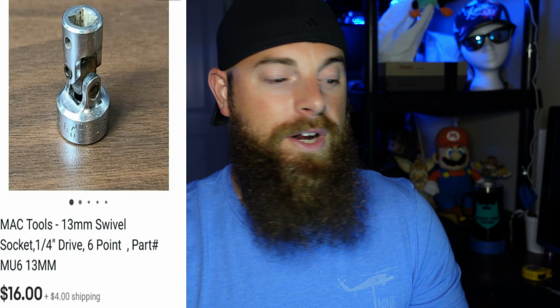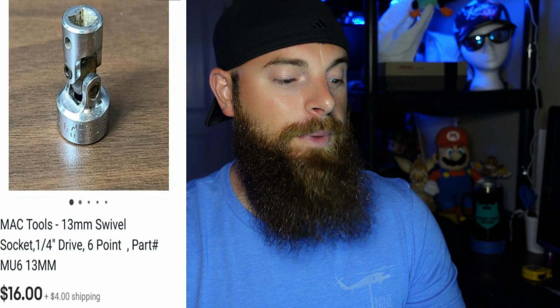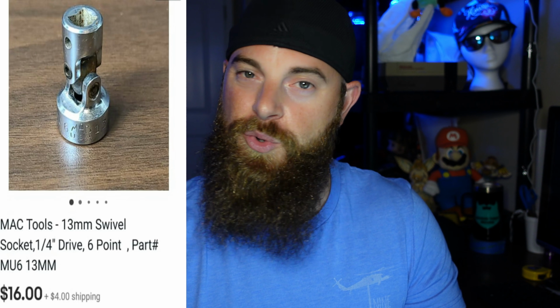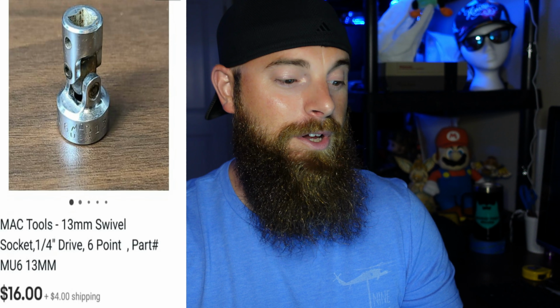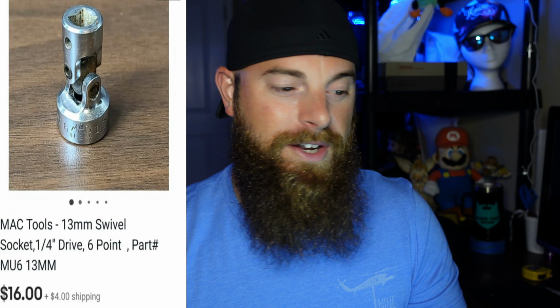This one sold for $28 plus shipping, and sold within a week, and I only paid $2 for it at a yard sale. This right here is going to be a Mac Tool 13mm swivel socket. Swivel sockets go super fast for me. They sell really well, usually for about $16 plus shipping, and this one right here sold within a day.